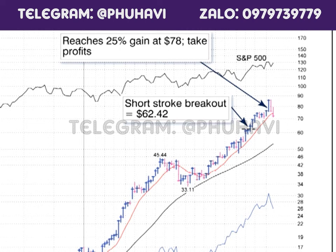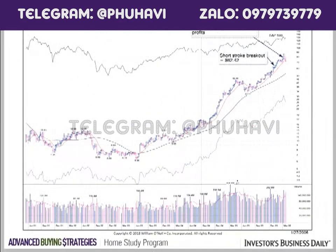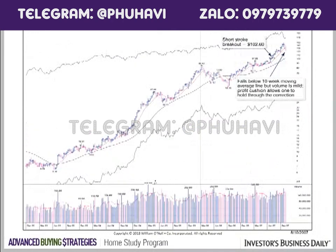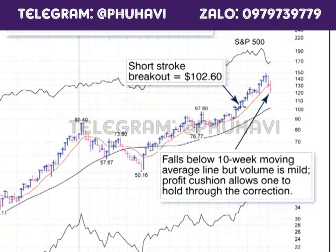Typically, you're not going to use this very often, maybe a couple times a year. In certain markets, depending on the character of the market or the character of the stock, you might use it a little bit more often. So next we're going to talk about a time about a year forward where we're going to be using that same type of short stroke with Apple. So you can see that we've moved up and we went to 86.40, and you backed off and you had some base building in there.